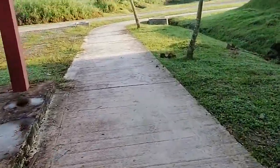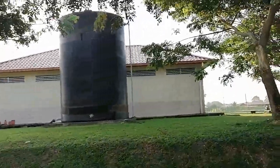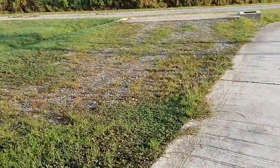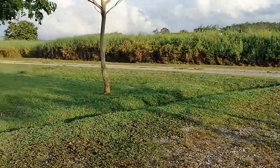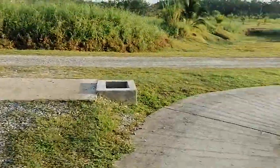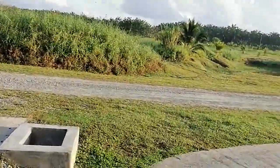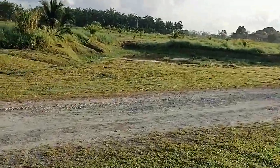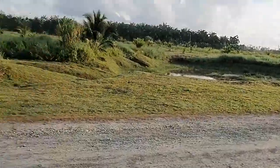Okay, so this is one water tank, a reservoir tank also. There are so many big tanks. This is an agriculture campus, so actually this is some small entry. The growth of the trees is very poor because the soil condition is very bad.